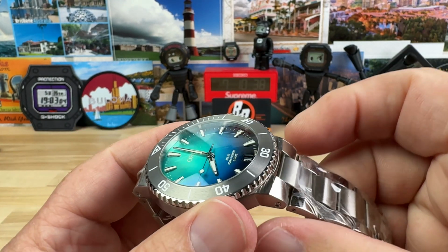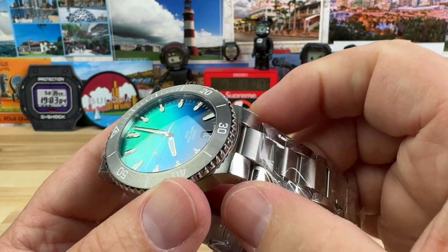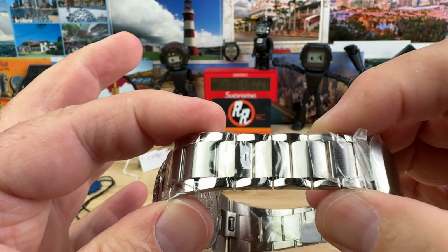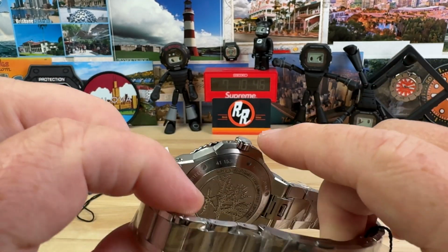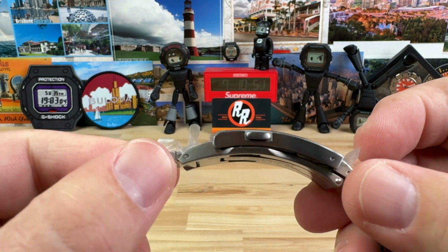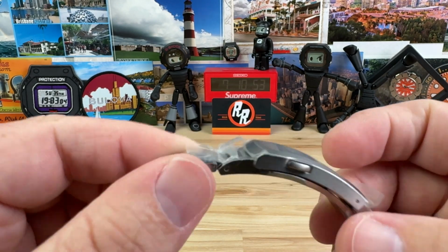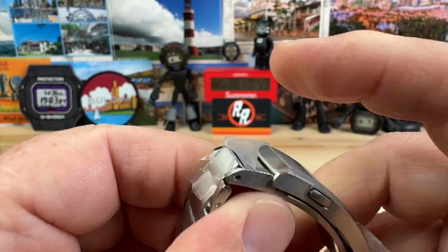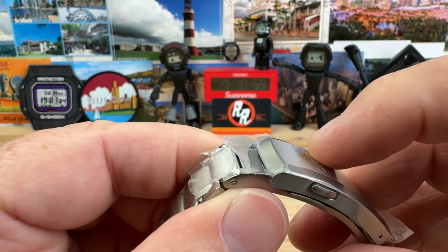Let's finish off with the measurements. The width here, if you're interested, is about 22.9 millimeter. The bracelet tapers down nicely to 15.9. You have a 7 millimeter signed screw down crown. And then the clasp system looks different than what I remember. It's kind of like chamfered off, so like if it were to rub against something, it would just kind of deflect.